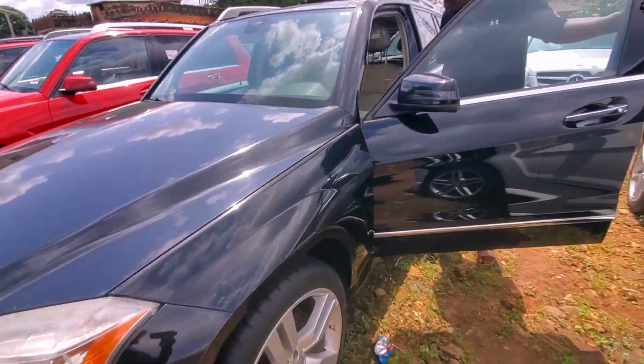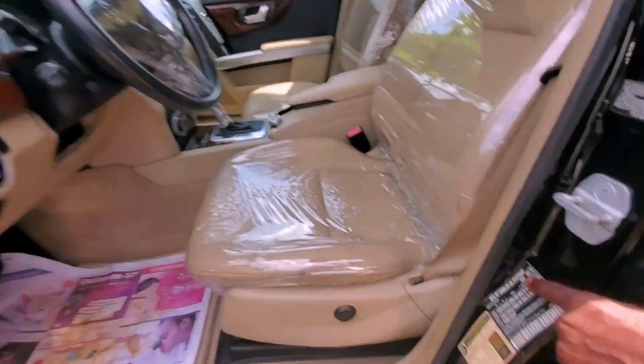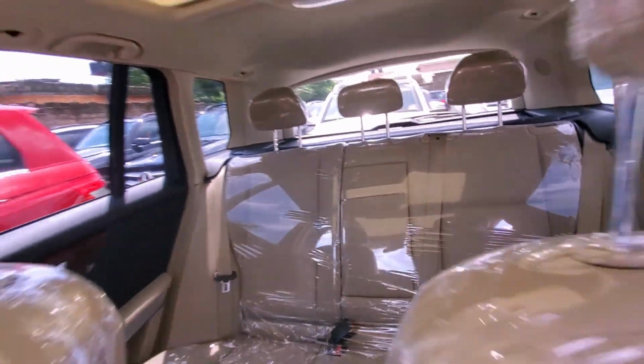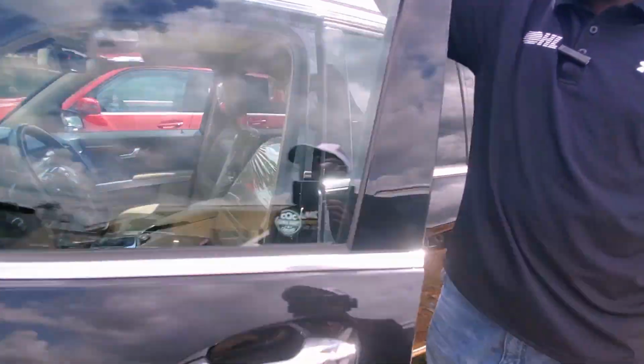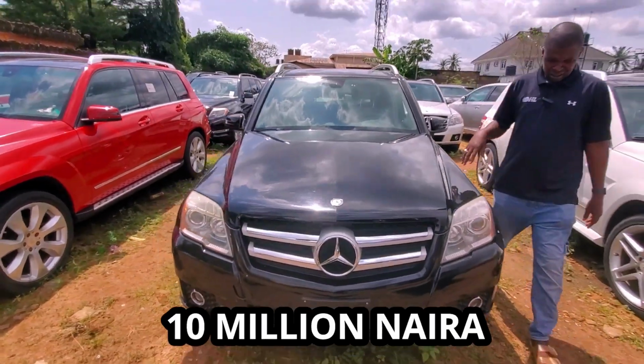My friend, this motor is new, a 2012 model. This is not 2010, this is 2012. This is what we say, 10 million naira. So our cars, 2012 model, panel roof, full option, black with golden inside. How much is it? This one's last price is 10 million naira.